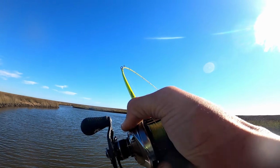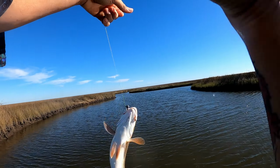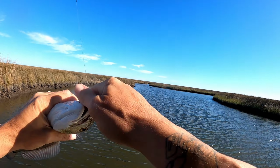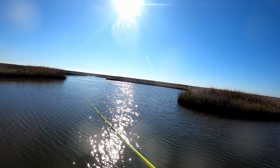Like that. I don't know if he's big though, actually. Yeah, he's not. He thought he was big. He's a preteen. Not a baby, but definitely not grown up yet. Like right here, it's got a rat red written all over it.